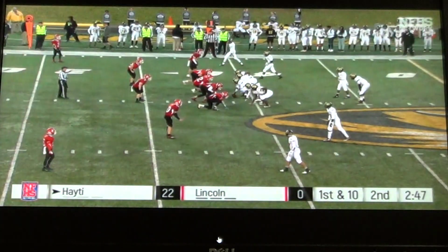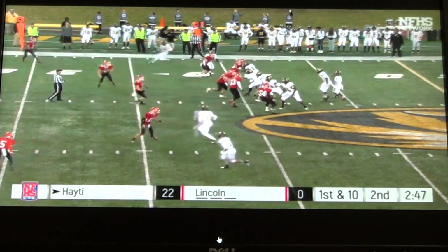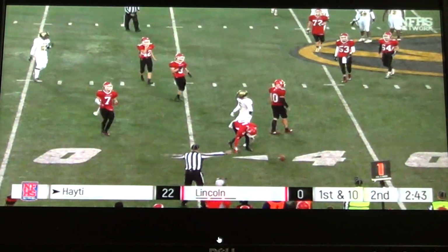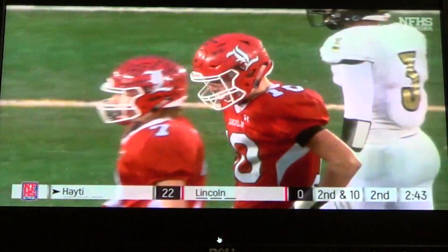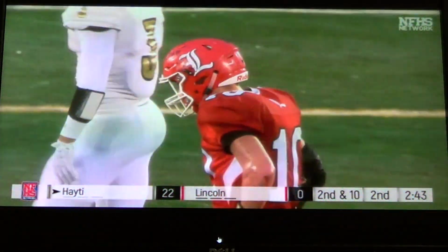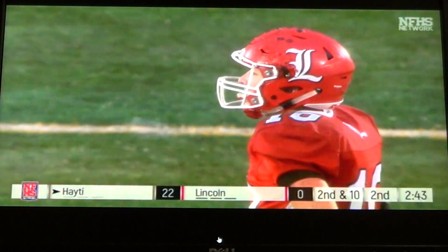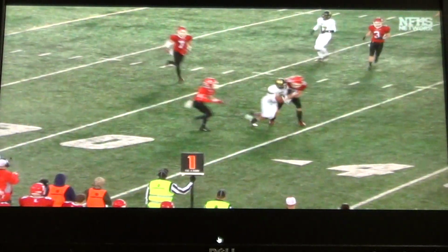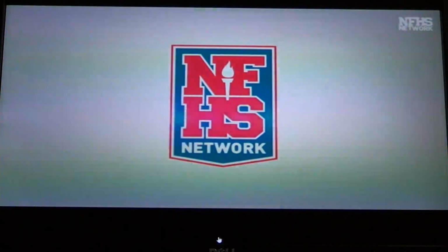So 1st and 10 from the 39-yard line now. Winters to the left of Moore. Moore wants to throw. He does, and it's nearly intercepted. Almost picked off out there by the Cardinals. Jackson Beeman nearly had it. Yeah, that should have been an interception. I don't know if he'd have gotten a pick six out of that, but definitely Beeman was right in the line of that. That ball was as much to Beeman. And then nearly caught. Everybody had a hand on that ball.